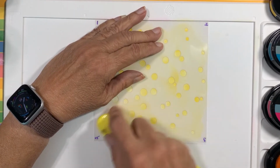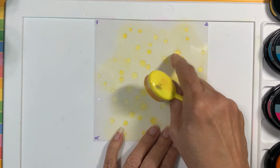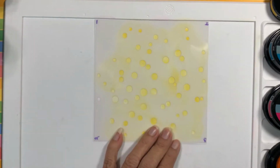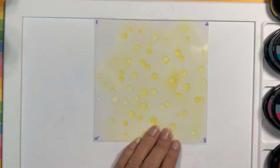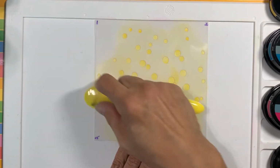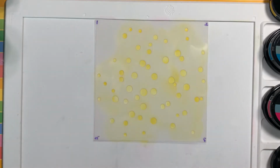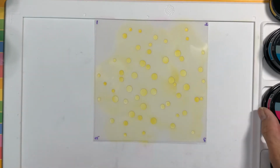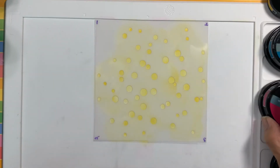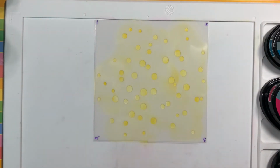I forgot to tell you, this stencil is called Confetti Dots. And like I said, they do have a whole series of different ones. All right, so we're done with the yellow.